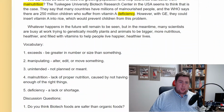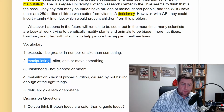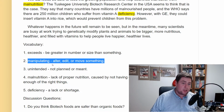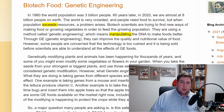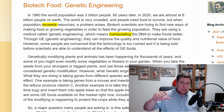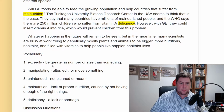All right, number 2 is manipulating. Manipulating means to alter, edit, or move something. Basically, in this case, it means to change or alter. Alter means like to change or to edit, okay? So in the article, it says manipulating the DNA. So we're changing the DNA. We're taking DNA from two things and putting it together to create something new.